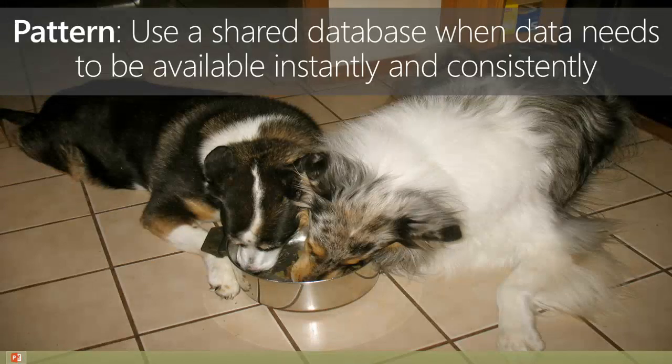So I can use a shared database if I want everyone to access it at the source. So I might use this for reference data. You could use this for reporting data. You could potentially use this for transaction data, but you could hit some problems with locks and transactions. But shared database can be a popular pattern if you're working with business data and you want your partners to be accessing the exact same thing at the exact same time.